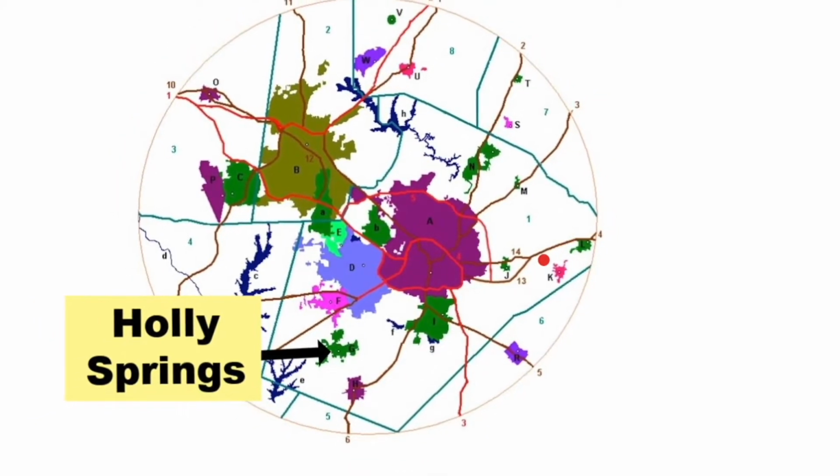Holly Springs is going to be probably the longest commute to both. I mean, you're looking at about 25 minutes for the RTP and about 30 minutes for downtown Raleigh. Holly Springs, you're going to get a lot for your money. It's going to be very similar to Apex, and you can get right on 540 and zip right on over to the RTP.